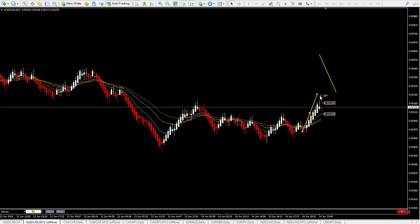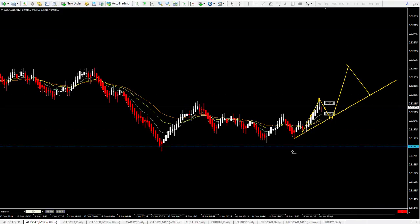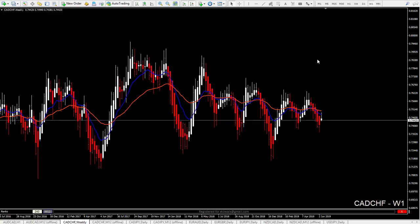This one would be too aggressive to take, but what we can do is wait for another. If we get another setup here, maybe with confirmation from the trend line like this, then this would be a much better option to look for longs against the main move. And of course sells, like on the classic chart, just wait for the breakout of this support level and look for the sell scenarios.